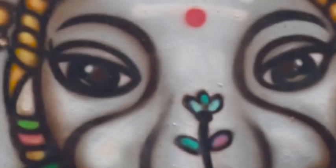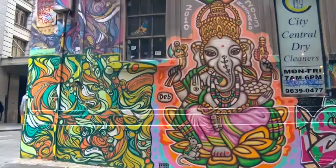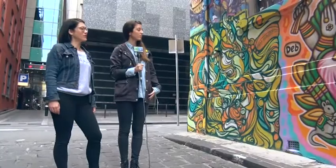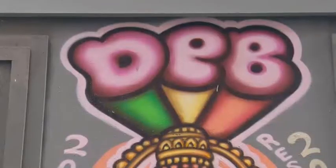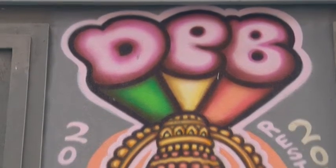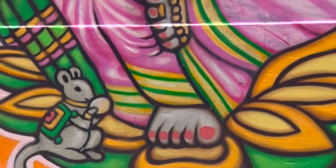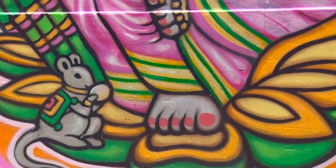So this is a piece by Deb. This is one of the most loved pieces in Melbourne. Deb now lives in the States. She's a professional street artist over there, but every time she's back in Melbourne, which is her hometown, she comes and touches this piece up because she knows that people just absolutely love to come and get their photo taken in front of it. It's one of the icons of Melbourne's street art scene.